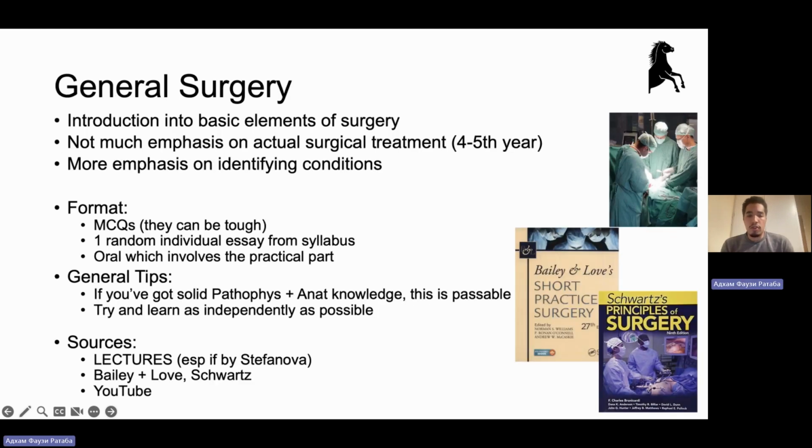Then you have general surgery. So general surgery, again, it's the same as with internal medicine. It's a bit anticlimactic. It's not what you think, like, oh wow, surgery, I'm going to wear scrubs and go into theaters. Yeah, you might be entering a theater here and there, but it's not how it seems from the outside. So it's all about the introduction to the basic foundational elements of surgery.